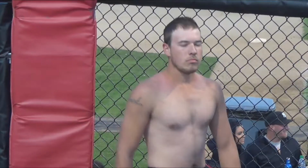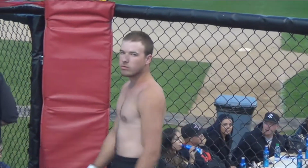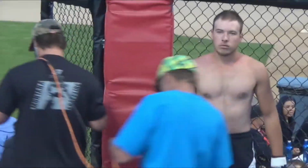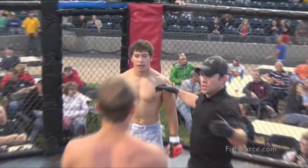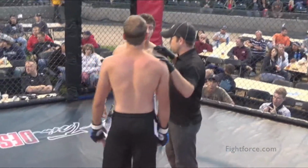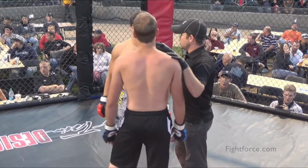Looks like we're at 150, not the featherweight. Michael Simard at 6 foot, 150 pounds. I wonder if that reach is going to be a key factor in this fight for him. Well, we'll see.